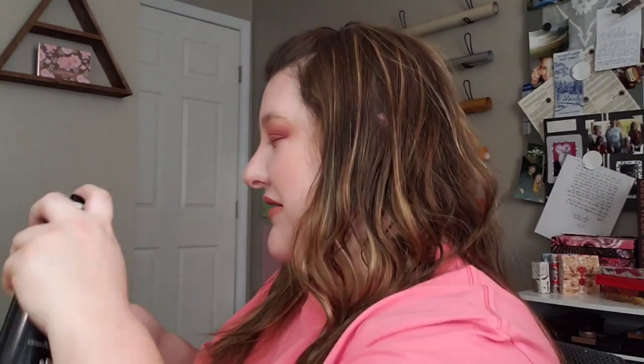Ooh, I bet wet this would be even more stunning. You know what? I've got my continuous setting mist, so maybe I'll try that. I've never used it on my eyes. Watch, I'll use this on my eyes, and if you don't see a video for the rest of the week, we know what happened. I should not have said that. That was bad jinxing stuff. Okay.